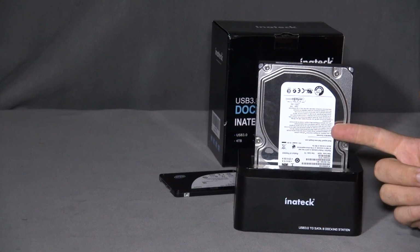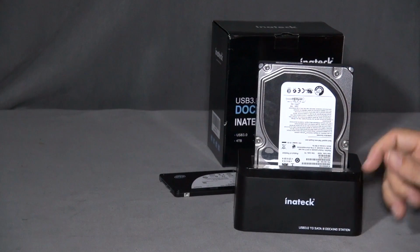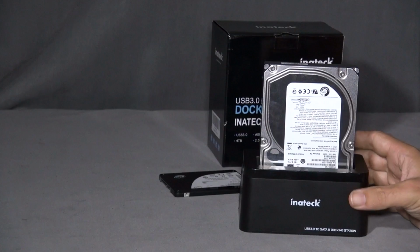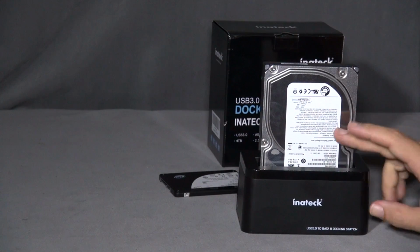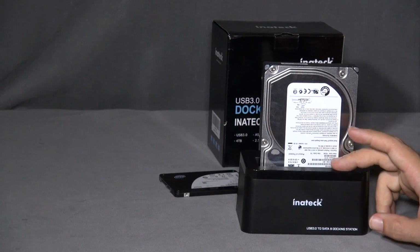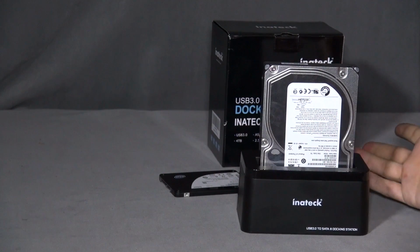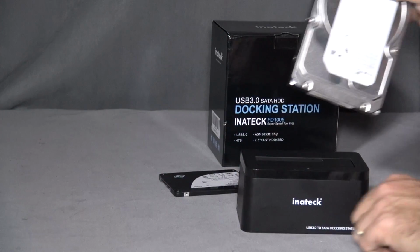So you can write to this hard drive, you can read from this hard drive, you can do some data recovery operations. I would always be careful about doing too much data recovery using a USB connection. Copying data off of this would be okay. I'm not really sure I would go in and actually do real data recovery software, but really that's all there is to it.